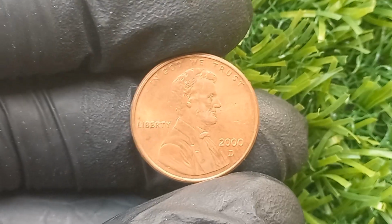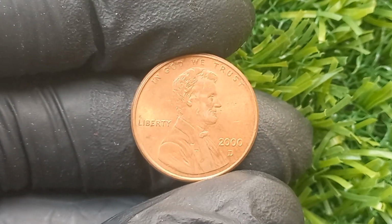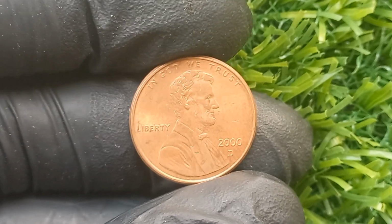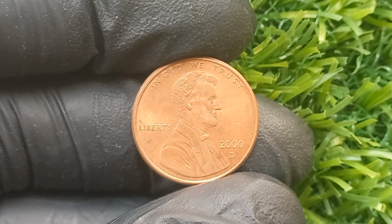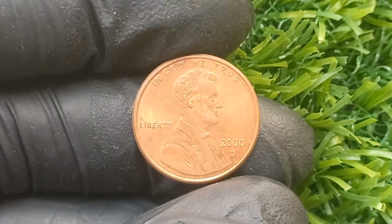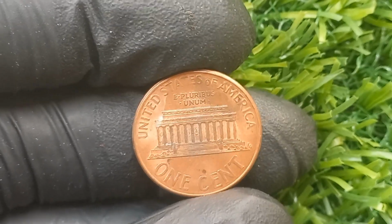Now for the final twist. Experts believe that the 2000D Lincoln Memorial penny will continue to rise in value over the next decade because demand is outpacing discovery. And as grading standards tighten and coins age, the top examples become even more desirable. Might be worth $500,000 in 10 years, maybe more. Will you be the one who found it? Or the one who could have?